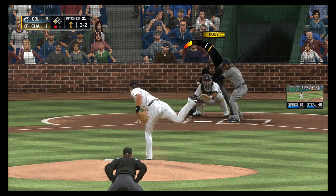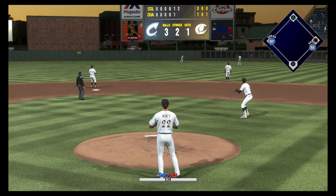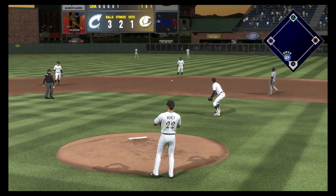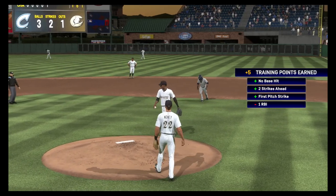Ready to deliver the full count pitch. Pitch swung on and hit in the air. Sprinting after it, he makes the catch. Here comes the runner from third. And that'll plate the runner from third as with that the lead swells to 4-1.